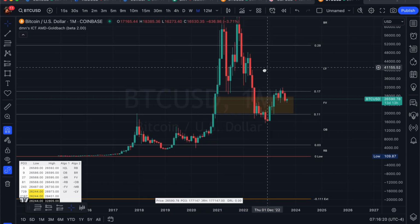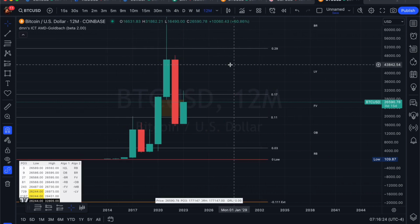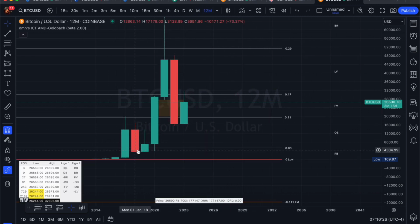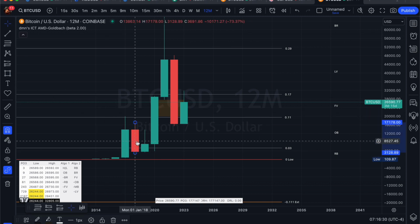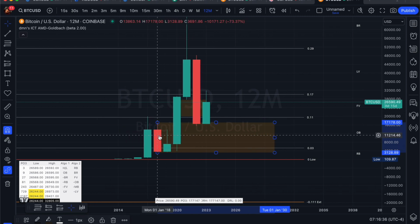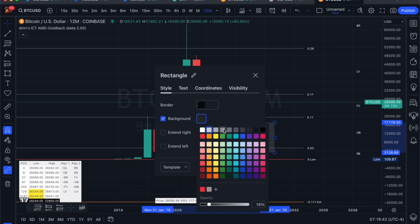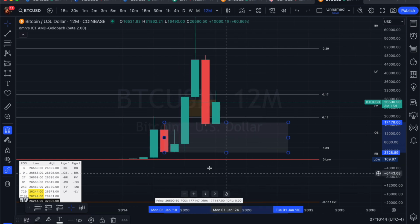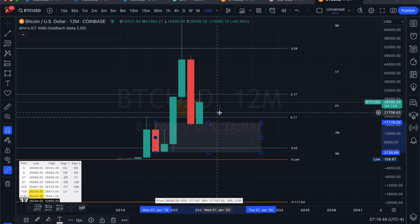Now, when it comes to the order block, if we look at the yearly, we have a nice order block that happened in 2018. See how we bounce off this order block and now we're taking off. And this is all within the Goldbach levels. Look, see order block. Order block should be here.